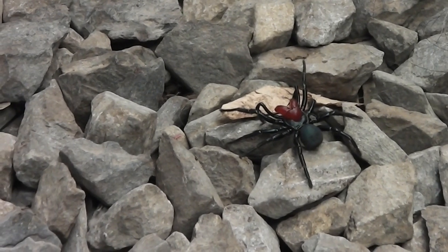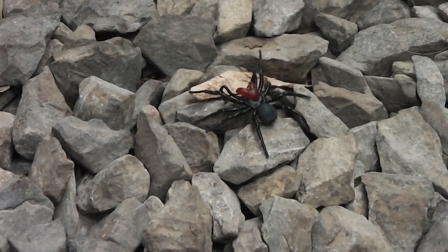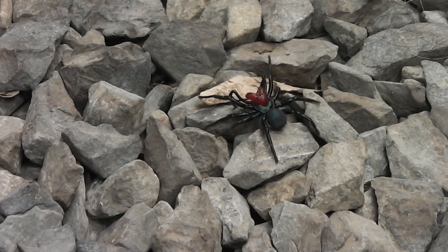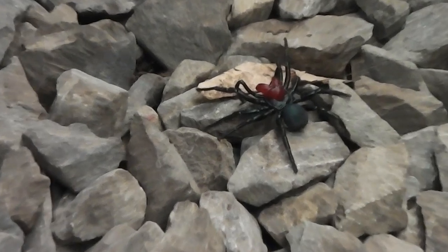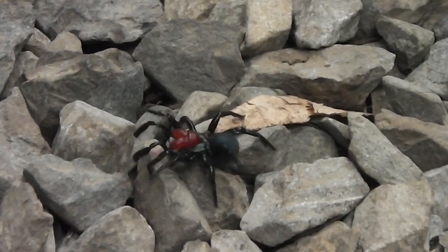Has it got its arms up like it might be? Whoops. Front fangs up. Not doing much. It's just, has it got its fangs up? I'm not sure. Can I get any closer? Whoops, it's on the move again.